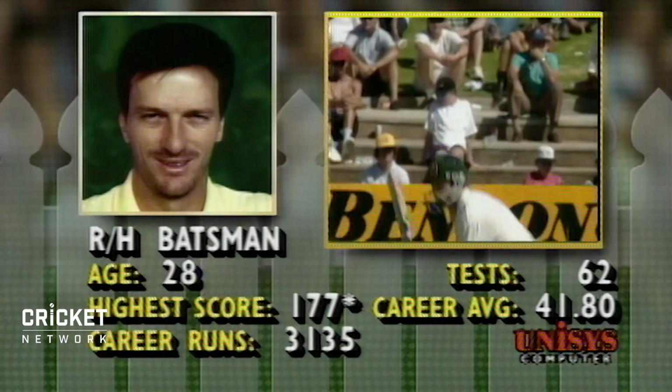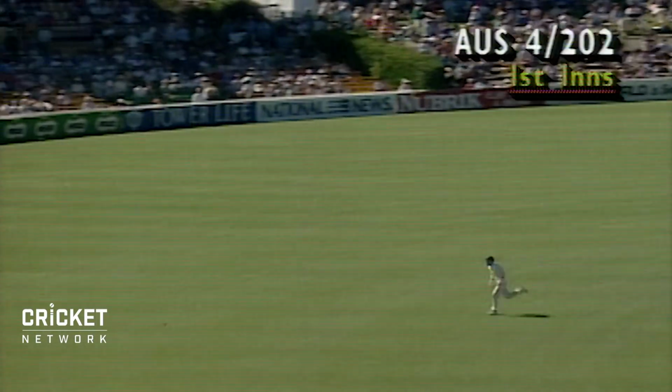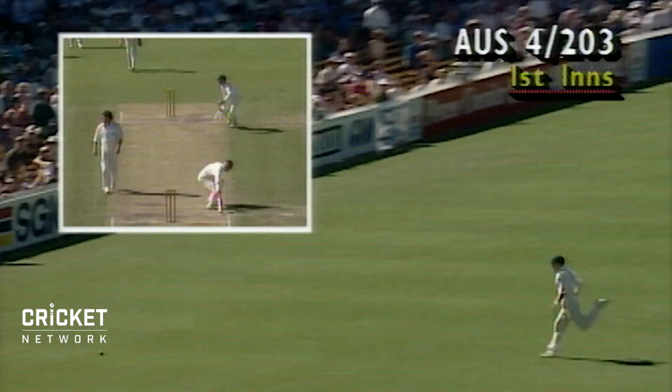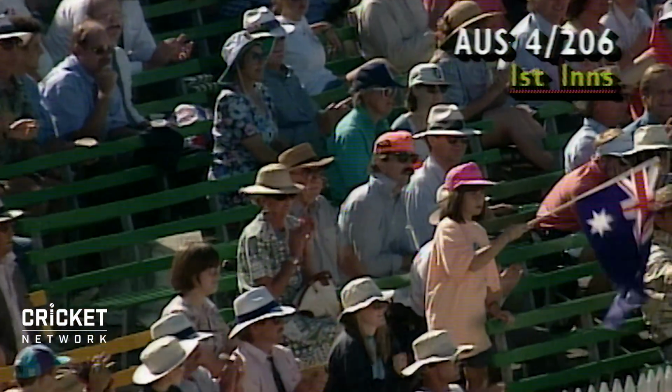Steve Waugh, playing his first Test match against South Africa, comes to the wicket. Steve Waugh finds the gap this time. Jonty Rhodes, I think, will think twice about sliding into the boundary this time. That's a superb stroke. That will be four.